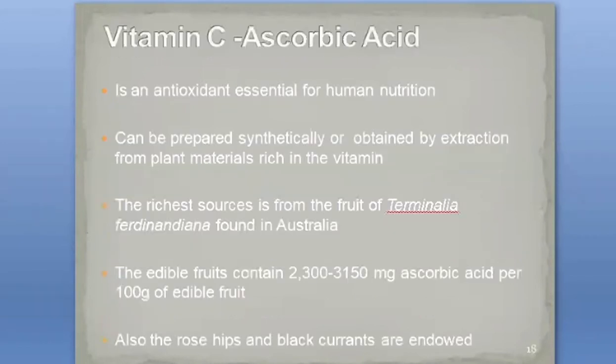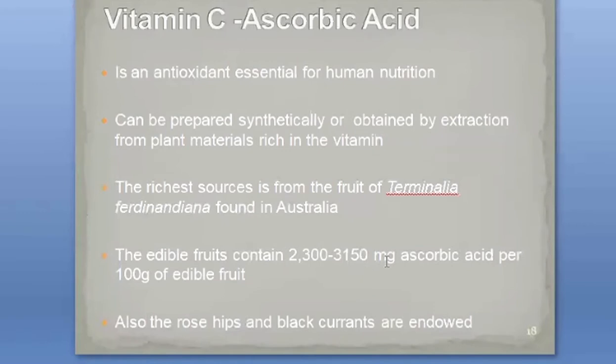Okay, so now vitamin C, if we just have a quick close up with vitamin C, it's an antioxidant essential for human nutrition, can be prepared synthetically or obtained by extracting from plant materials rich in this vitamin. The richest source is the fruit from Terminalia, okay, which is found in Australia, but you'll find it a lot in other tropical regions of the world. The edible fruits contain so much vitamin C that one fruit will give you all the vitamin C that your body needs. However, it cannot be stored because it is soluble and it easily gets eliminated in the body.